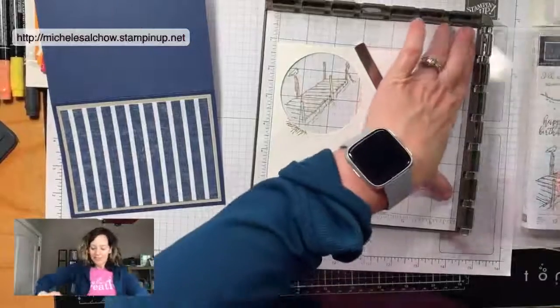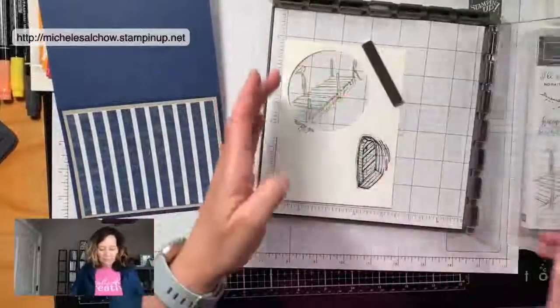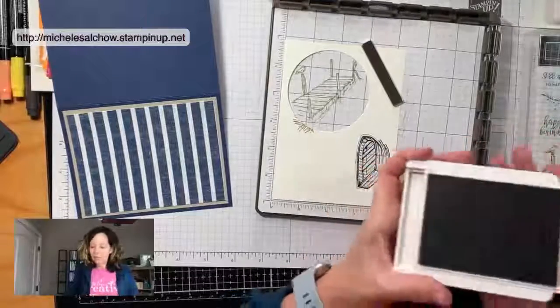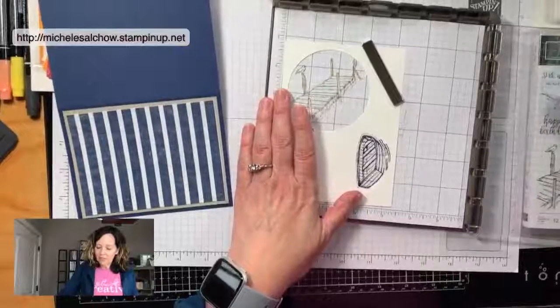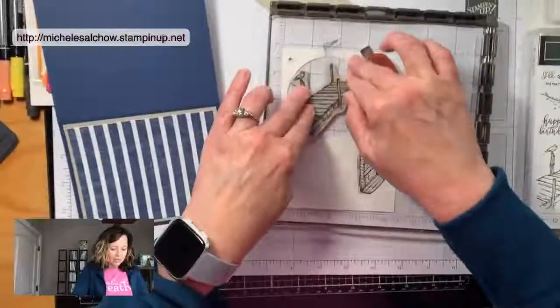Okay, so since I went ahead and stamped the boat, I might as well stamp my dock again. And we'll just make sure that that's still in the right place. You know what, it may not have, because I had to shift a little bit, so I might have to shift it again. But this is good, you get a feel for how this works.